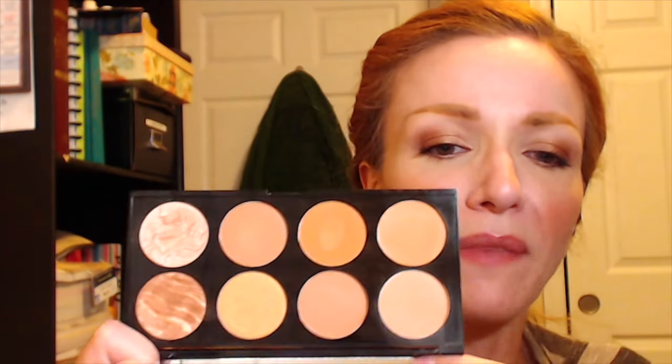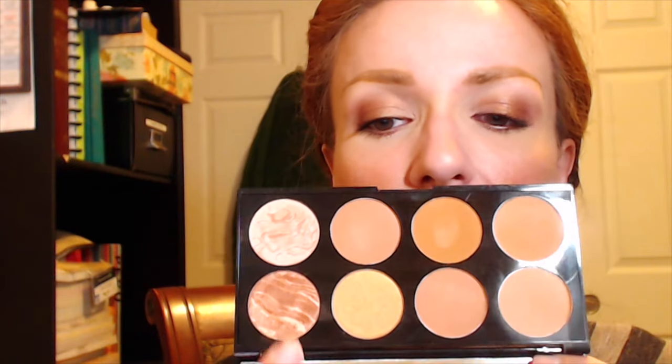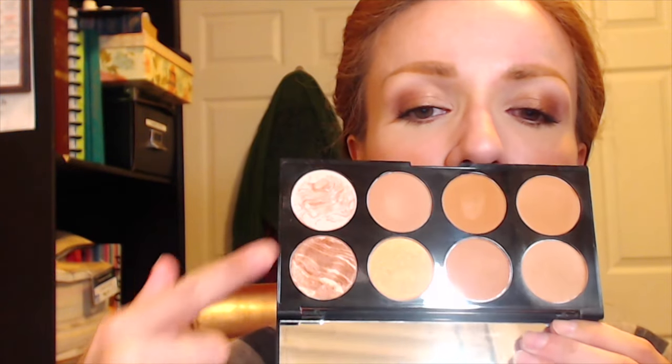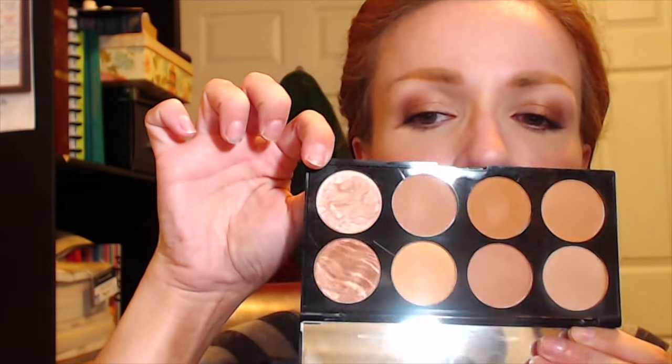Like, I don't know how to do this. There we go. Okay. So it's upside down, but you get the idea. So you have 3 shimmery shades. You have these 2 kind of marbleized ones, and then you have 3 matte shades.